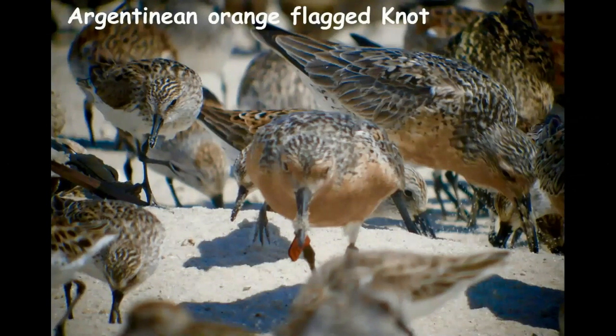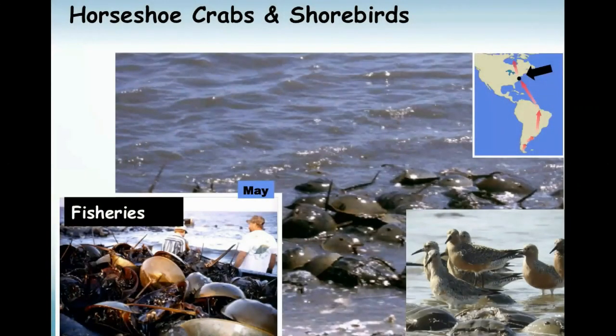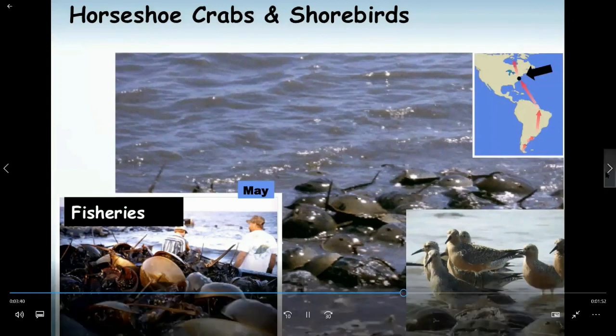It is a frenetic time. Look at these bills, full of eggs. However, horseshoe crabs have been declining, and this is because of fisheries and the biomedical industries. This produced a collapse in the red knot population in the early 2000s, and now red knots, unfortunately, are in danger. Why is that?